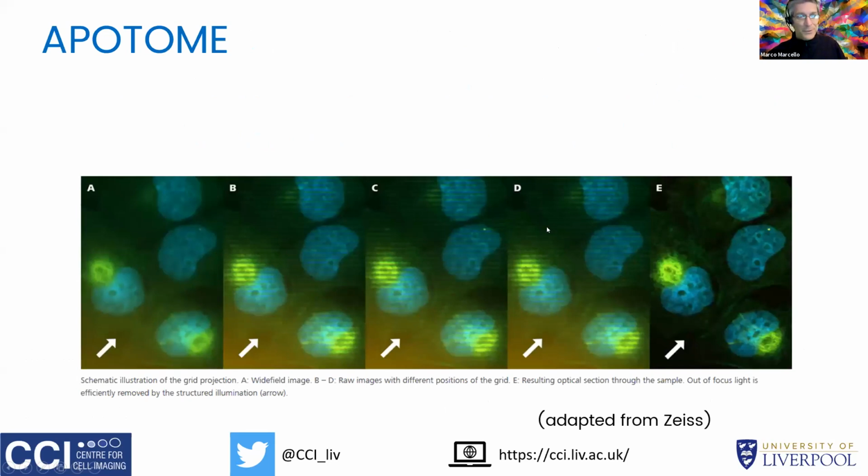Sorry, I was probably a bit quick about this super resolution technique, but I'm sure that people that are working with it will be able to give more live, real examples out of it.